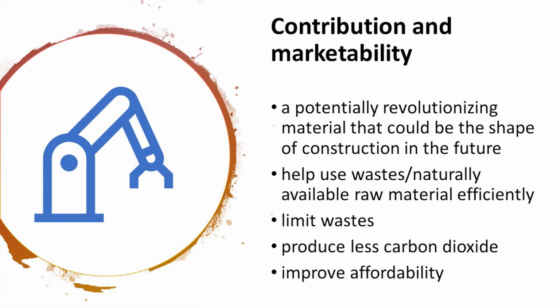It's an exciting start for a potentially revolutionizing material that could be the shape of construction in the future. LCEF bricks help use waste or naturally available raw material efficiently, limit waste and produce less carbon dioxide emissions. Using these natural resources will eventually lead to better human health and environment.